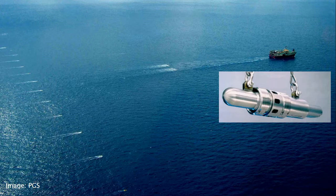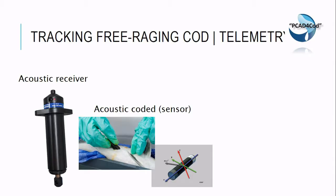And using that, images can be formed of what is below our seabed. The sound that is emitted by the air guns is very low in frequency and can be heard by many marine fish, including cod. So how do we track an animal that's in the sea? Well, GPS signal doesn't travel through salt water, so we use something else which is called telemetry.